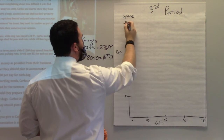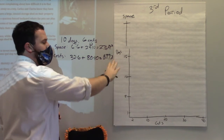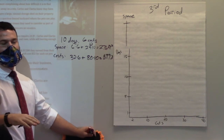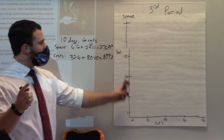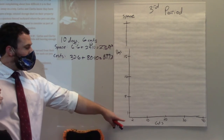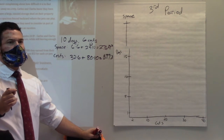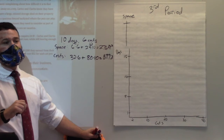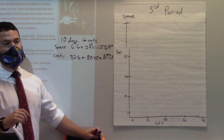We had, and I do want to point this out. When it comes to cats and dogs, does one depend upon the other? No, they're just kind of interchangeable, right? So why did I put cats down here and dogs up here on the independent x-axis and the dependent y-axis? Dogs cost more, maybe. Honestly, you want to know something a little weird that you just need to be aware of sometimes? I just made a decision.